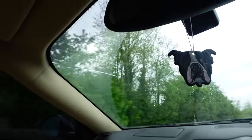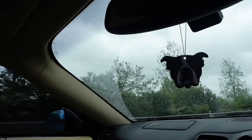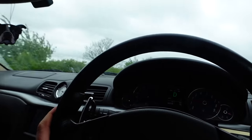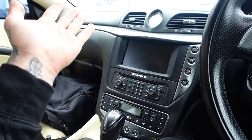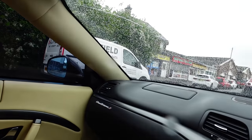My windscreen has just cracked, literally just randomly cracked on that corner there. Wow, look at that. I cannot imagine how much a Maserati windscreen is gonna be. How does this happen? Just randomly, I don't know. Bad luck. I just don't know, but I can't imagine a Maserati windscreen is going to be cheap. Okay, so a new windscreen for a 2007 Maserati is £800. Luckily, I've got windscreen cover, so that's booked for when we get back.